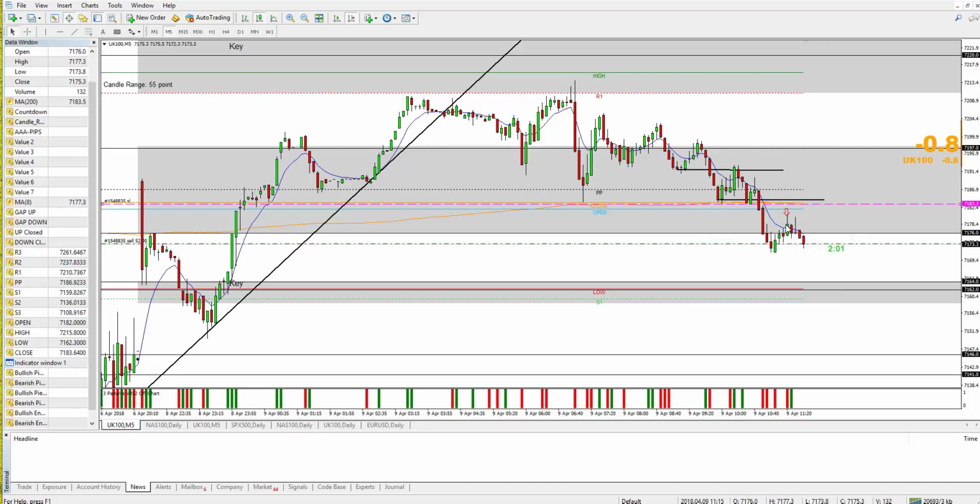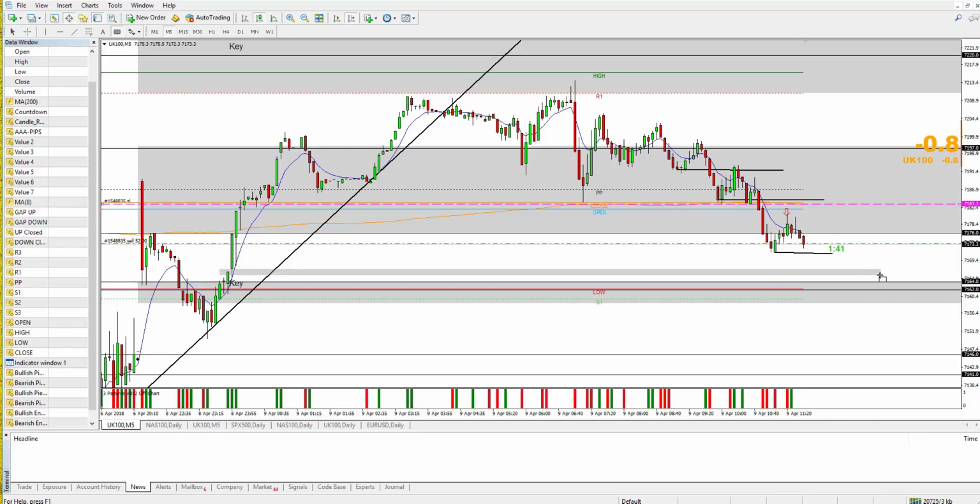And as soon as we've seen that rejection, I was happy to look to get into some sort of continuation on what is potentially a downtrending movement. So continuation of the downward trend. We've got a little previous swing point here now. However, really, I'm expecting the market to come down toward the zone down below, at least toward this 7165 level. We'll see how we get on.